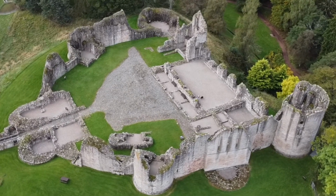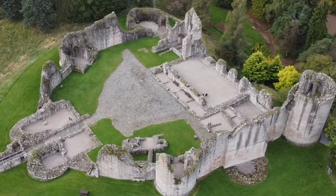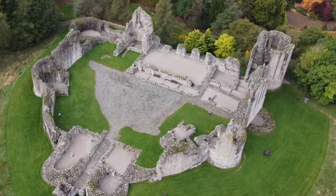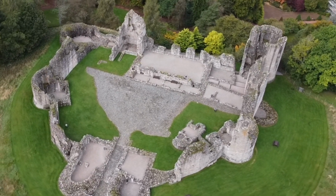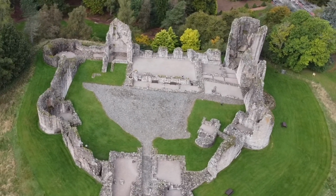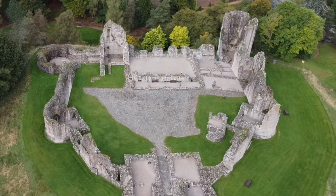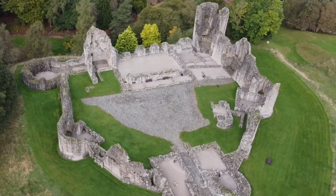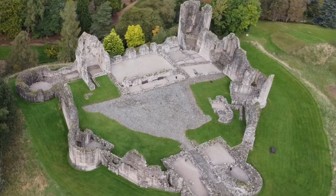The original castle was built by Alexander II and held by the Earls of Mar. It was known as the noblest of northern castles. Edward I of England, also known as the Hammer of the Scots, stayed at Kildrummy in 1296 and again in 1303, and it is believed he contributed to construction of the castle by building the gatehouse in the same style to that at Harlech Castle in Wales.